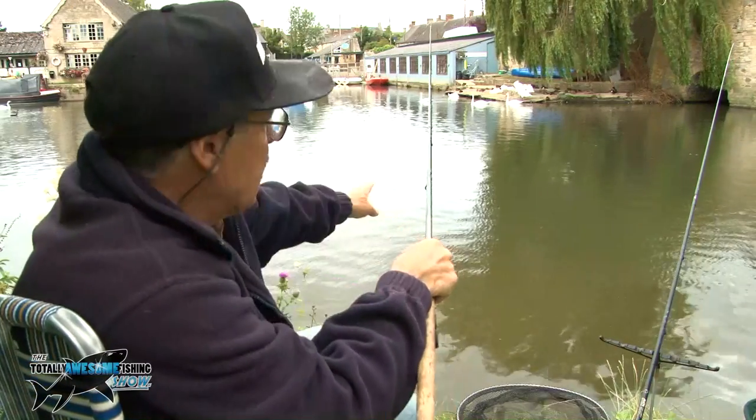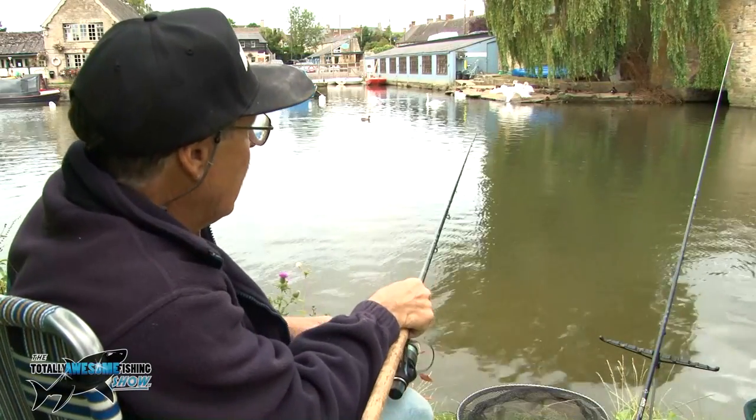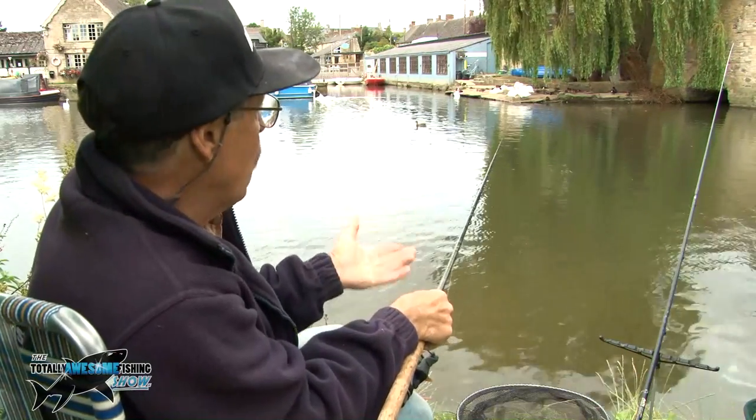So just cast out to the edge of the current, just draw it back in a little bit till it just hangs on that edge of the riverbed there, and just hold it. If it's flowing fast, you won't be able to do it, but you can bump it down very, very slowly. It gives fish like gudgeon more chance to get hold of it.